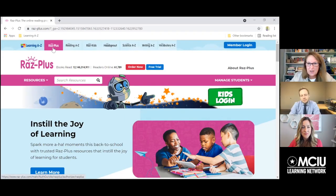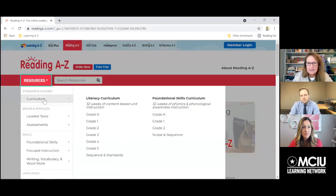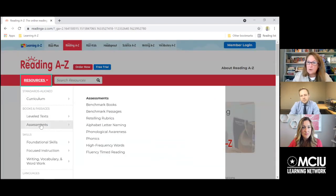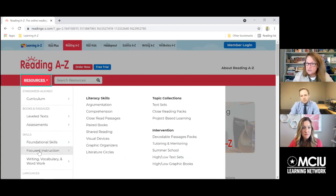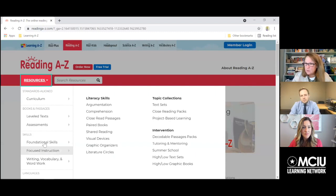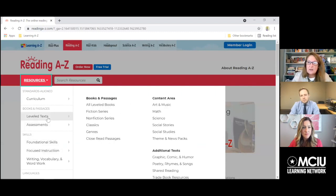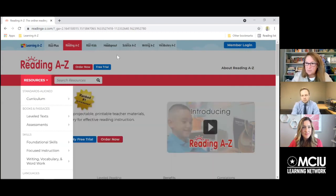Raz-Plus is a combination of the Reading A to Z, the teacher resources, and the Raz-Kids, the student access or student resources. Reading A to Z, Jen, if you want to go ahead and click on that, Reading A to Z houses all of our 50,000 literacy teacher resources. Those resources from Reading A to Z can be printed, projected, but also digitally assigned to the students in the classroom. So they can take advantage of the data associated with engaging with those resources. Reading A to Z is the foundational product, or the one that started off with Learning A to Z, and it is what I would consider one of our most popular products.